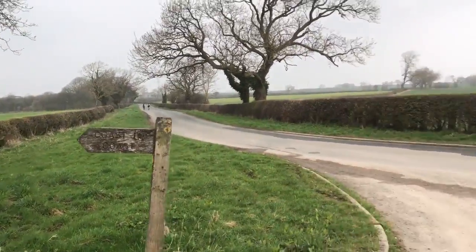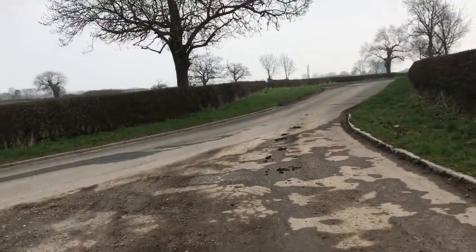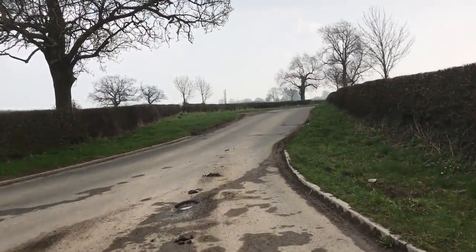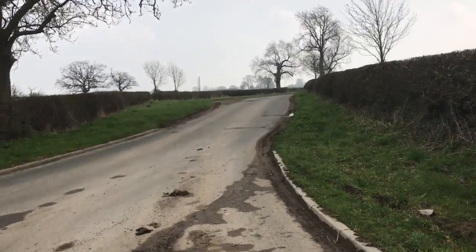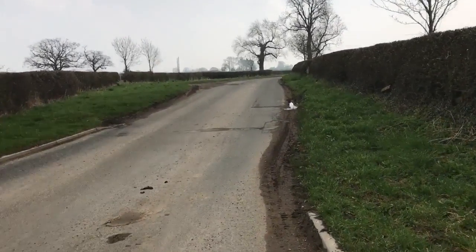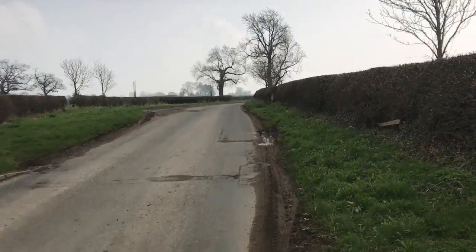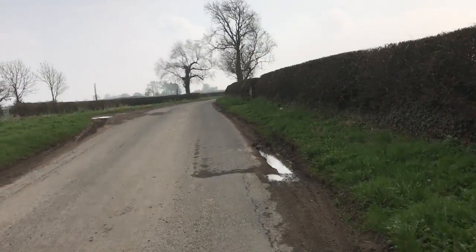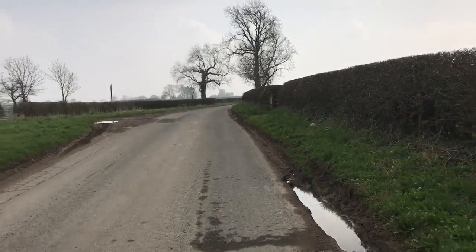So there's a signpost, and we've just got onto the road for a little bit now. And I seem to remember on the way out, it's pretty good tracks and roads from now until you get into the forest by Osmotherley. And that post there, I'm going to use that as my mini split, and it was 6.45 miles from Danby Wisk.